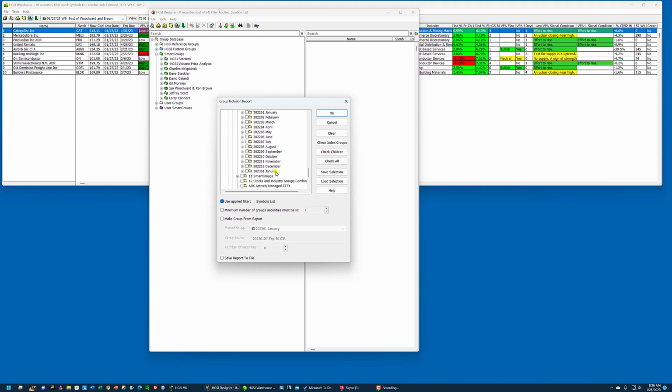And I'm going to do market leaders now. The market leaders, I just have dates on these, but they'll stand out. So I'm using the applied filter, and I'm going to run this. Now I can make a group from this if I want to, and let's just do the top 10's plenty.